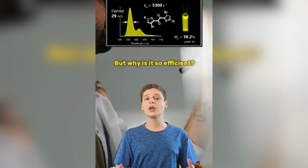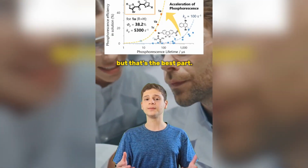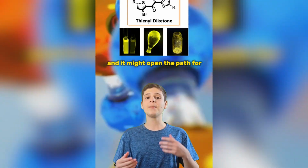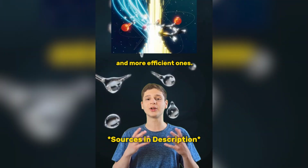But why is it so efficient? We don't really know yet, but that's the best part. It means this new molecule is key for better understanding light-emitting molecules and might open the path for creating even brighter and more efficient ones.